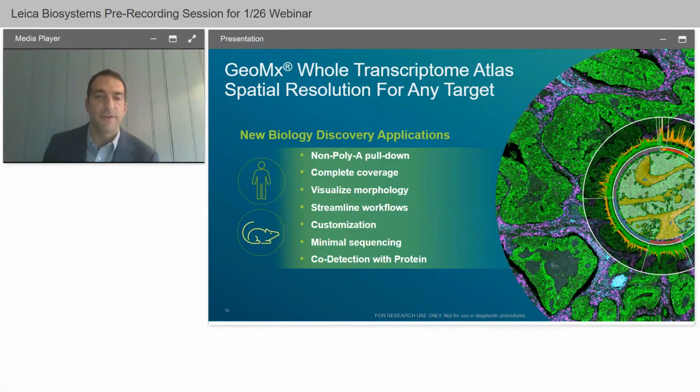It's got complete coverage, so does the entire transcriptome. These are all of the protein encoding genes in the transcriptome. They can be combined with the visualization ability of the GeoMx, so including your morphology staining for doing ROI selection, as well as cell type or compartment profiling.